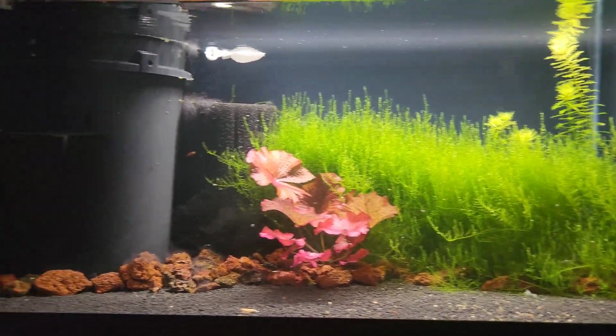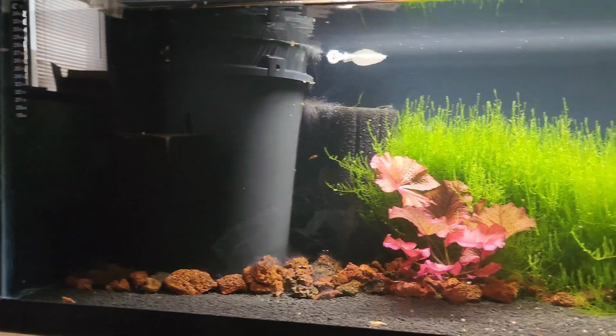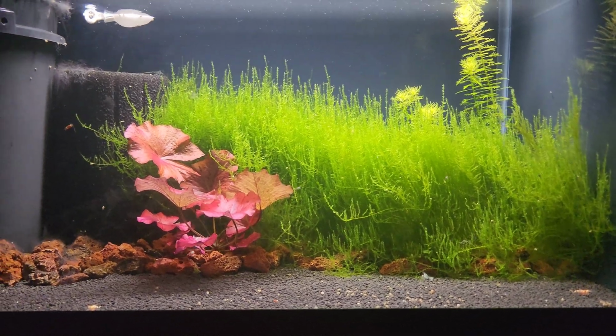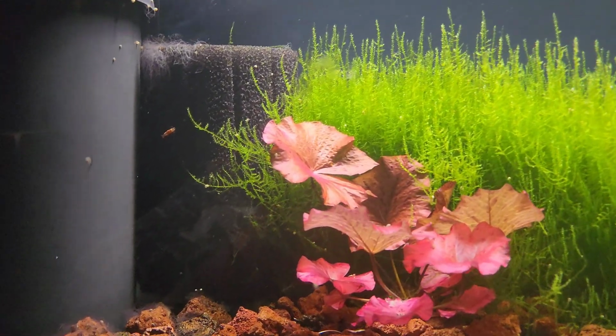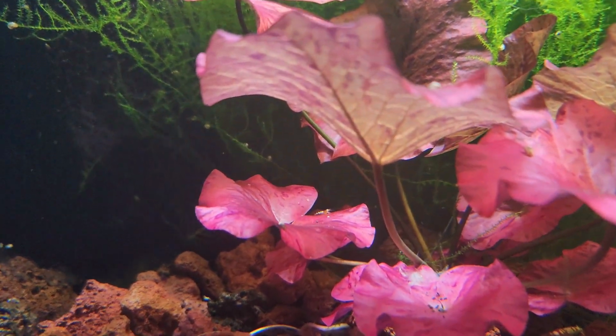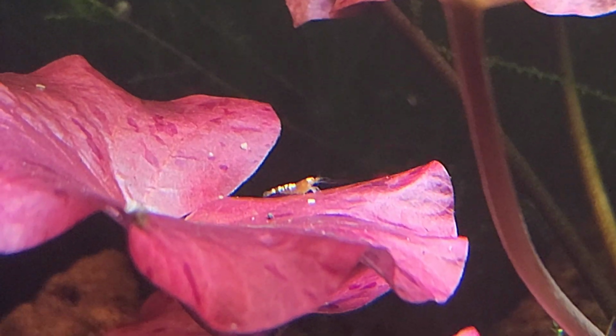Well, and there you have it. Update on my 40-gallon Fancy Red Tiger Caridina tank. My first Caridina tank and my first Caridina baby shrimp ever. Little boy still sitting on that Anubis leaf from when we started. He changed positions a few times, but there's a little baby.